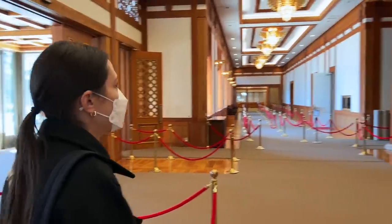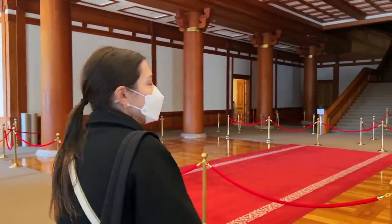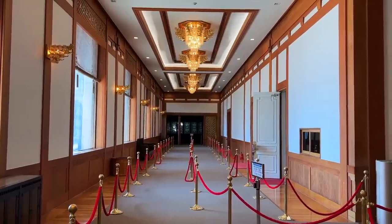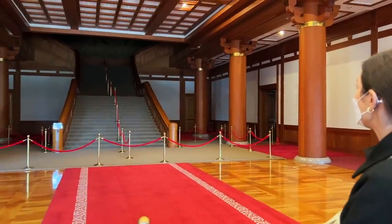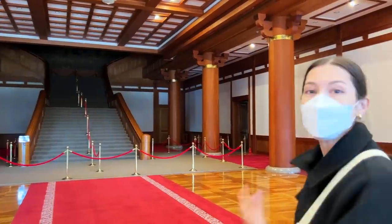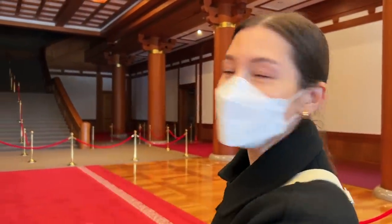So this place is the inside of the main office building of the Blue House. Hey, for some reason, this reminds me of the Titanic movie. I was just thinking the same thing. I was just thinking of Leo standing there and Kate Winslet coming down the stairs.